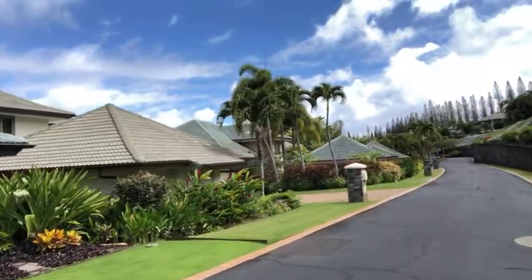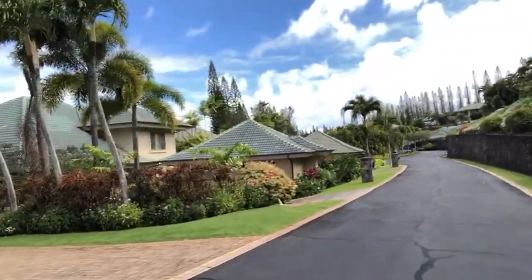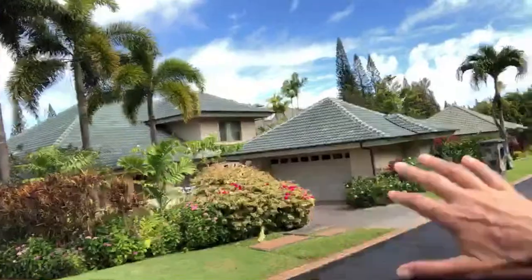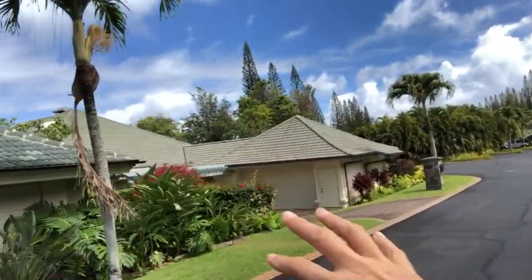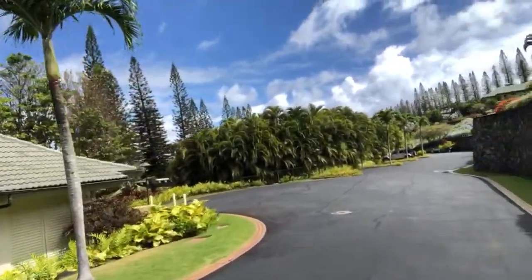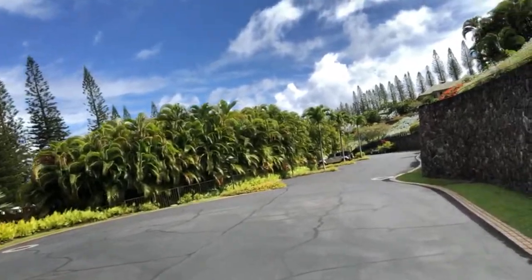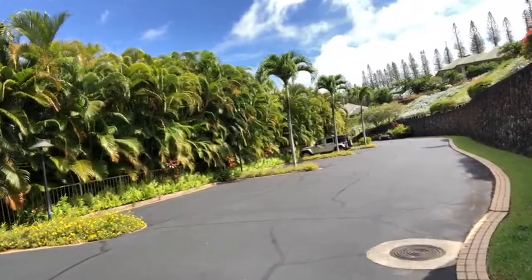So there's one thing you don't sort of cheap out on here in Hawaii, and that is landscape services, because quite frankly, this stuff grows nonstop. What you're seeing just looks like perfection, but trust me, if this was left unattended for a few weeks, it would just blow up. So having these guys maintain these properties day in, day out is definitely necessary.